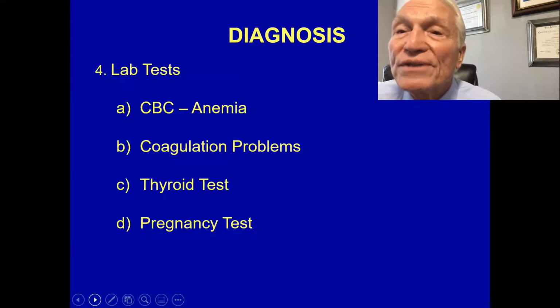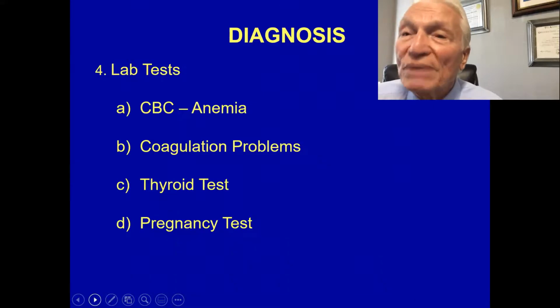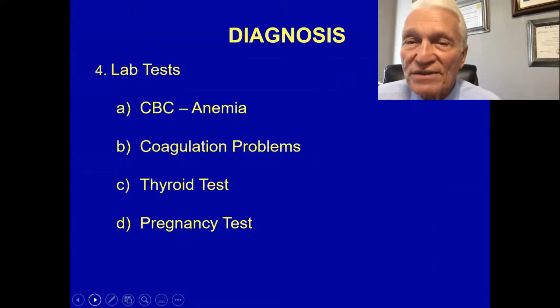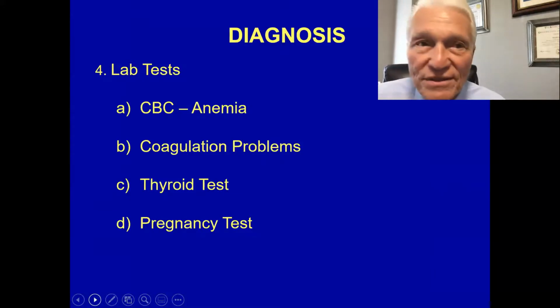Then we order some lab tests on you. We want to know if you're bleeding, what your CBC is. I need to know if you're anemic. We may do a coagulation workup on you and check you for von Willebrand's disease. We absolutely would check your thyroid, and we would do a pregnancy test.